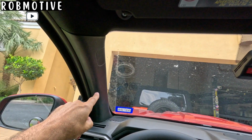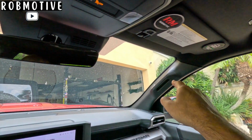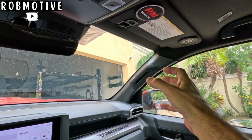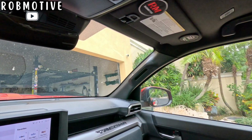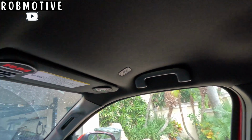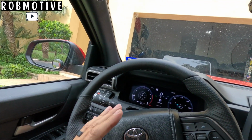Still no grab handle over here, and a shrunken grab handle over there, more integrated into the pillar, if you will. Don't know how I feel about that. I guess you can kind of hook your fingers over to grab into it if you need it. Nonetheless, it's still there. And then a strap up above over there to grab onto, I guess, when you're exiting. But nothing over here for the driver. I guess you're supposed to grab the steering wheel when you want to do anything else.